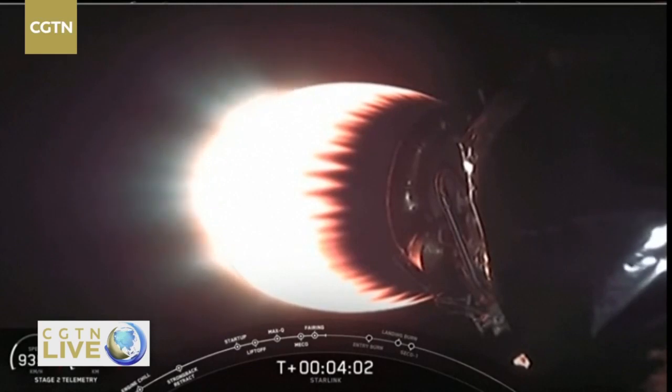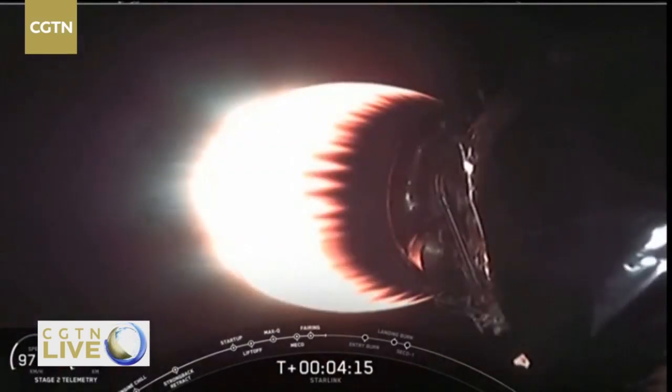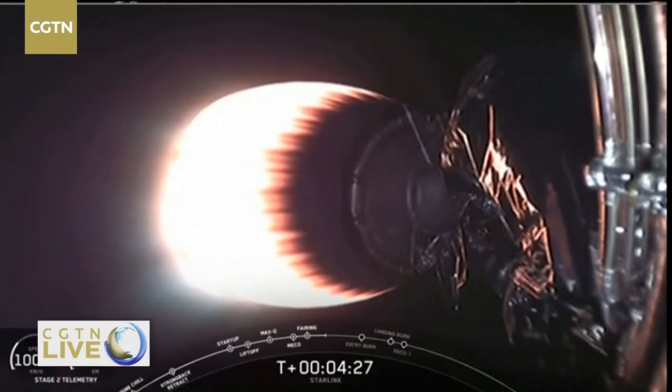Acquisition of signal, Bermuda. That is beautiful. Now, there are a series of events coming up with both Stage 1 and Stage 2 before we reach our parking orbit and enter that first coast phase. The first is the Stage 1 entry burn. That is when Stage 1 is re-entering the Earth's upper atmosphere. It will reignite 3 of its Merlin 1D engines in order to slow the vehicle down as it re-enters so that it doesn't break apart because we want to land it.